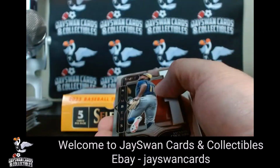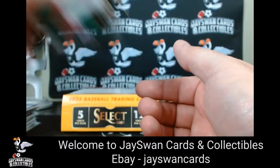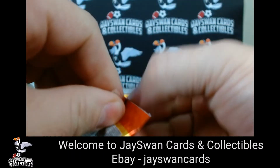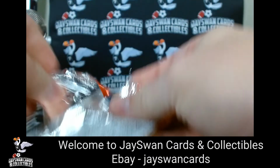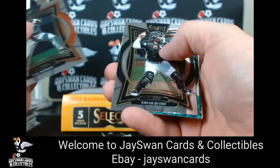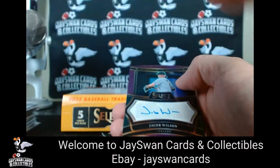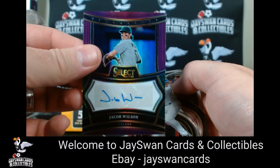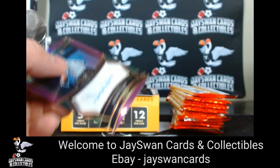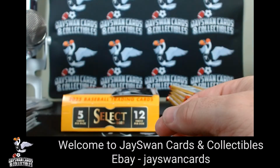Smoltz to 199 Braves. Chase Maydroth tricolor White Sox. Jacob Wilson auto A's. Very nice. That is to 35. So that's 2 Jacob Wilson autos in this case.